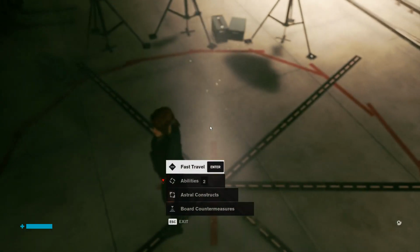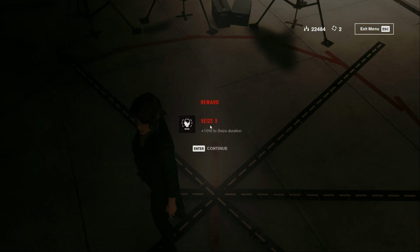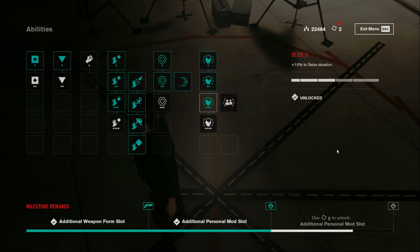Alright, we are touching the control point. I do have an extra ability point. I don't know where I picked that up. We were trying to pick this, right? Curious what followed up. Looks like maybe just more guys? Okay, yeah. An additional seize. Honestly, not that good.